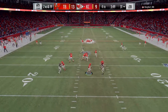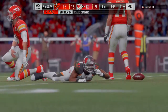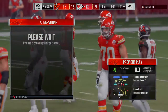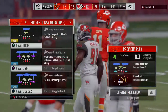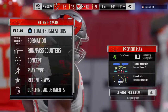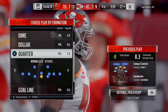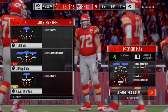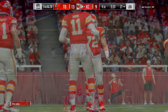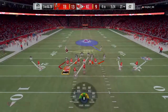Here's Smith now on second down. Under pressure again, and down he goes again. William Golston in there to drop him, and sacks on first and second downs are going to lead to a third and long. So the sack of Smith, and now the Chiefs coming up facing third and long.